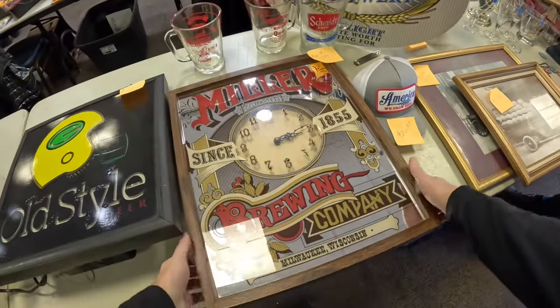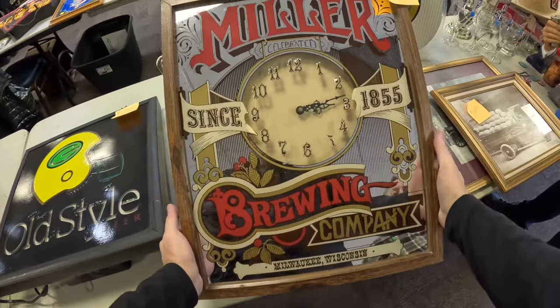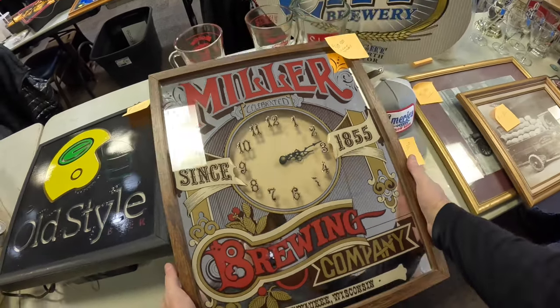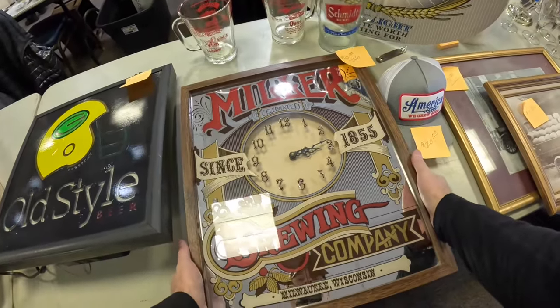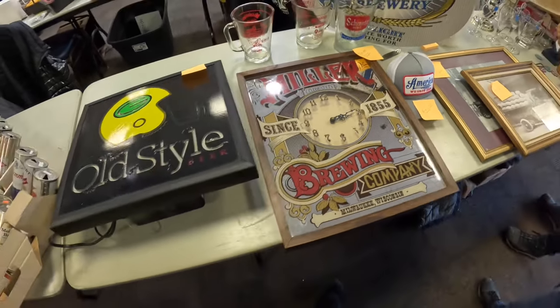This is pretty neat. Yeah, it's cool. It works. It's just the batteries. Super cold this morning on the way here. What year do you think that is? Oh, it's probably from the 80s. Yeah, that's neat. Cool, though. Very neat.